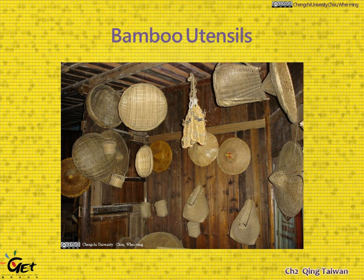Okay, then we say that bamboo was very popular, very common in Taiwan. You can make most daily utensils with bamboo. How many of the utensils can you recognize? What are these? Any ideas? What are these? Okay. Guess? Shoes. Yeah. It's the straw shoes.